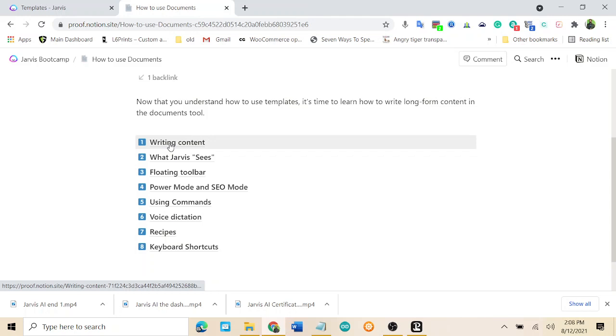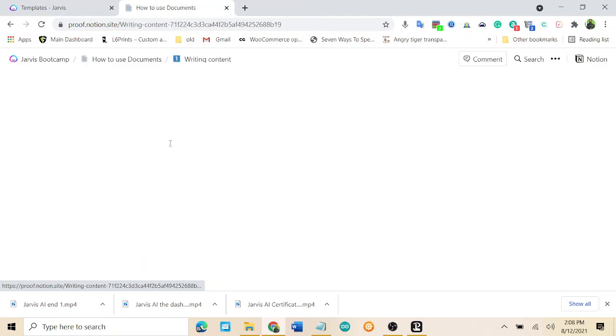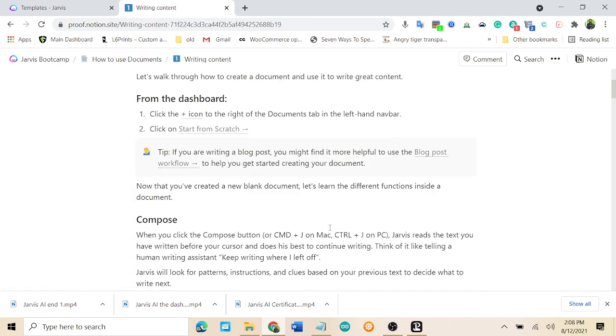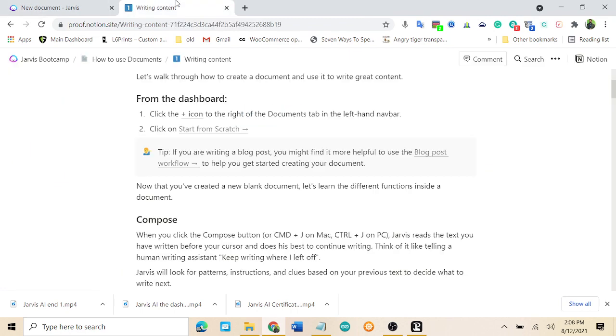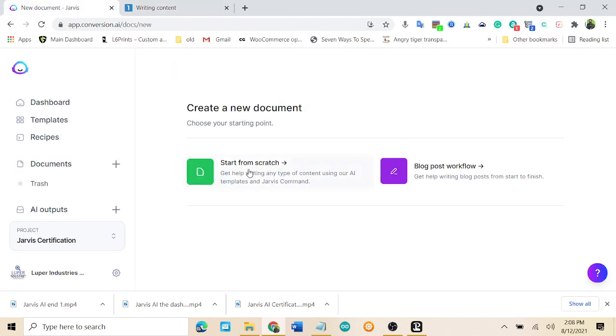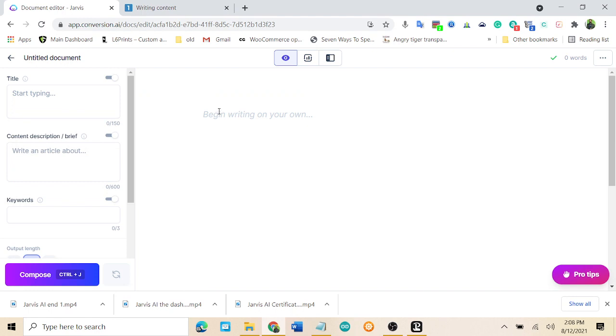Part 1, writing content. Let's walk through how to create a document and use it to write great content. From the dashboard, click the plus icon to the right of the Documents tab in the left-hand nav bar. Click Start from Scratch. All right, so we're going to go over here. It said to click the plus next to the Documents tab. All right. And it said, I believe, Start from Scratch. Yep. Start from scratch. Begin writing on your own.